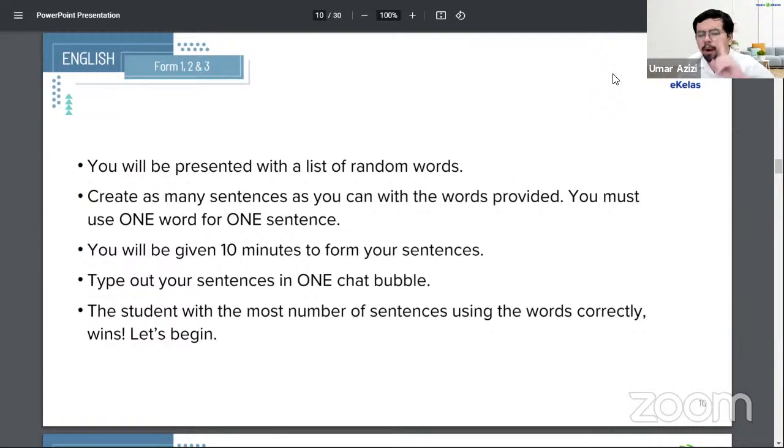I think we'll have enough time for one session, 5 minutes. The student with the most number of sentences using the words correctly, the sentence also has to be correct, wins. Let's begin. Okay, I'll open this up. 5 minutes. Everyone write first. Make sure everything's correct. When the teacher resets the question, press enter. The person with the most number of sentences correct within the first few seconds wins, because we don't have much time. But let's try, okay? Let's go.